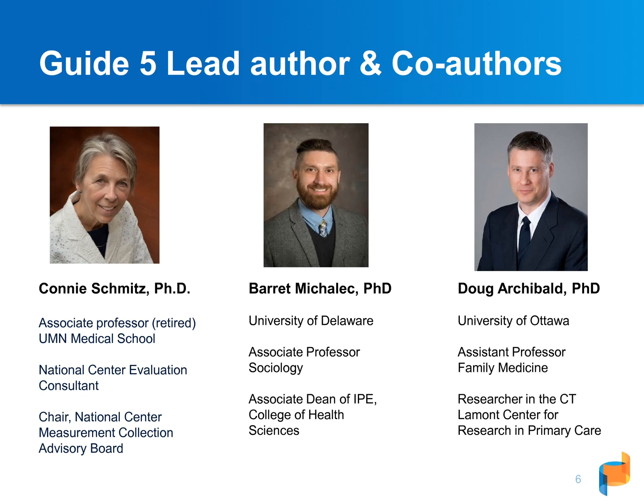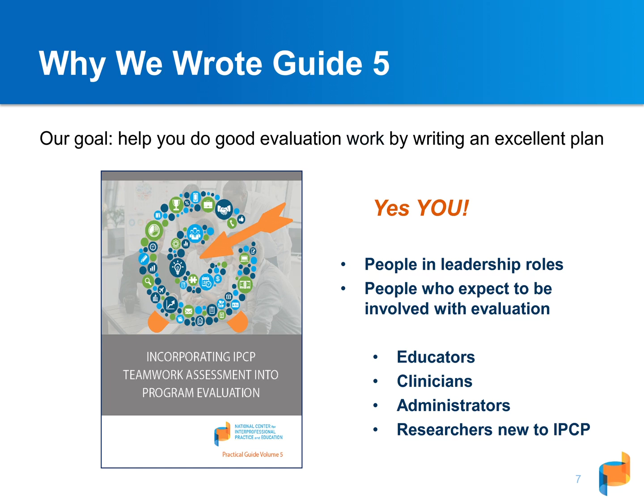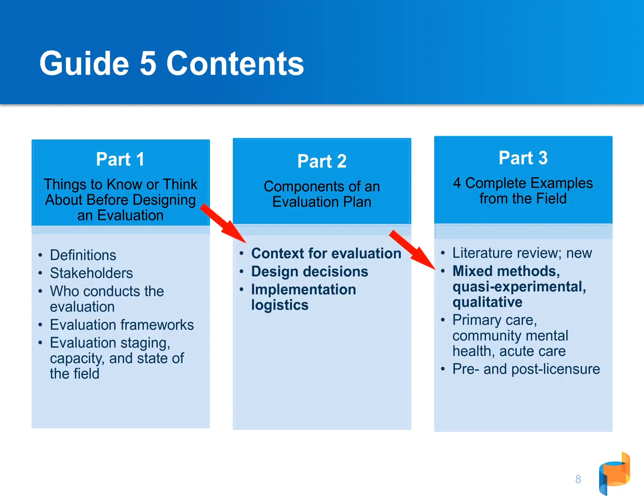Our purpose in writing Guide 5 was to help each of you who are involved in IPCP implementation do good evaluation work by writing an excellent plan. And by you, we mean persons with some level of accountability for an IPE program and/or who expect to have some involvement with the evaluation. So, as Connie presented in Webinar 1, Practical Guide 5 has 3 main components, as shown on this slide. Today, we're going to take a deeper dive into Part 2 of the guide to explore key components of designing an evaluation plan. We will use a Jefferson-based IPE program as an example of how to use the guide to help you walk through important design decisions to consider as you create your own evaluation plan.